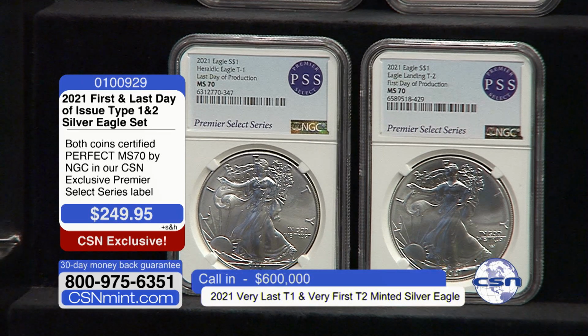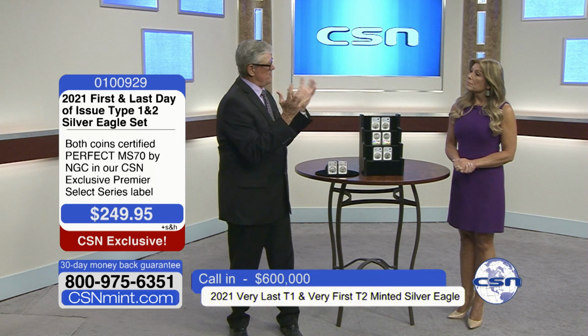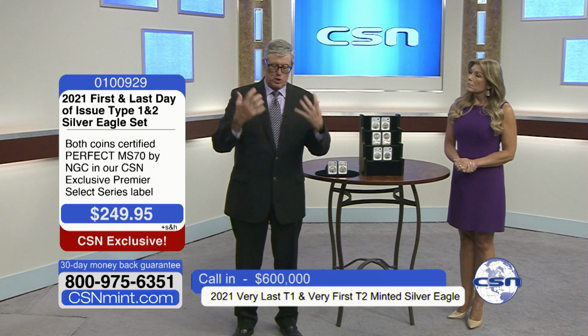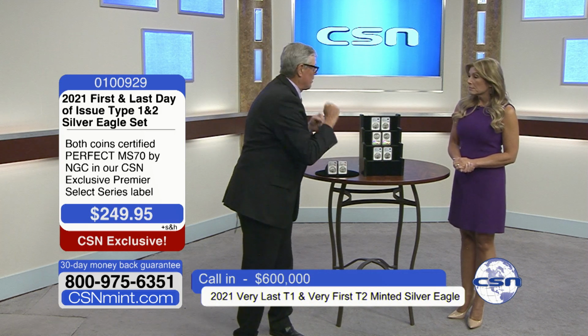Oftentimes we sell coins that we do first day of the issue. Now, first day of issue is kind of an amorphous description that we came up with the grading companies, in essence. So we're assuming it's the first day of issue. That means on the day that they issue the coins, they issue so many boxes. We have no idea when they were actually struck. We know when they were issued. We don't know when they were struck.